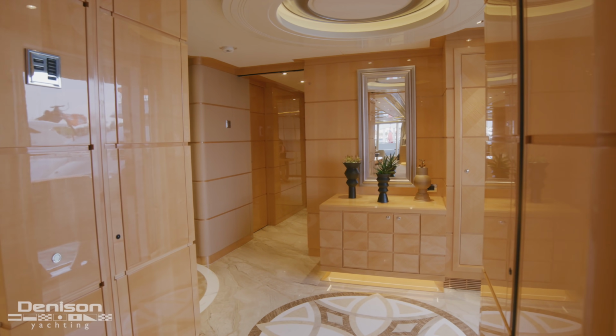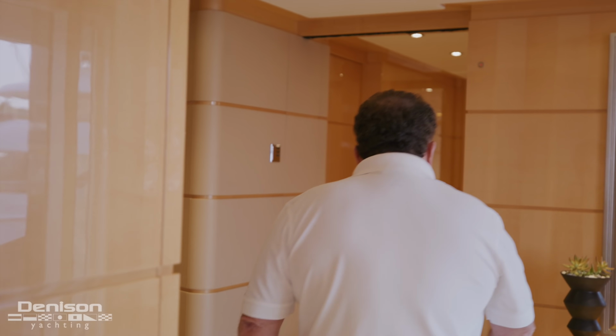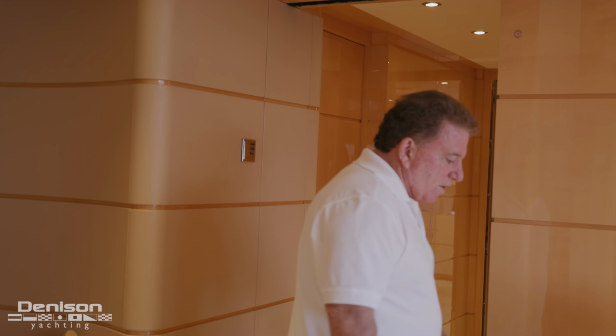So as a point of interest on how these boats are built, they're built to a very high level of classifications. You have Lloyd's that deals with the structure. You have MCA and LY3, which deal with more of the interior safety issues and fire issues. And it's quite complex, how these boats are built and the level at which they're built.